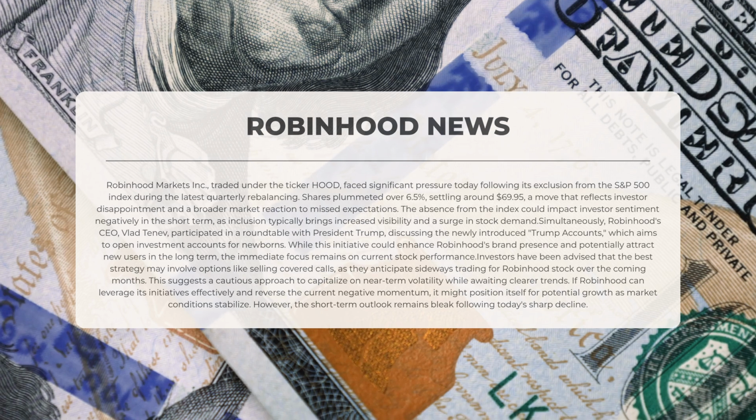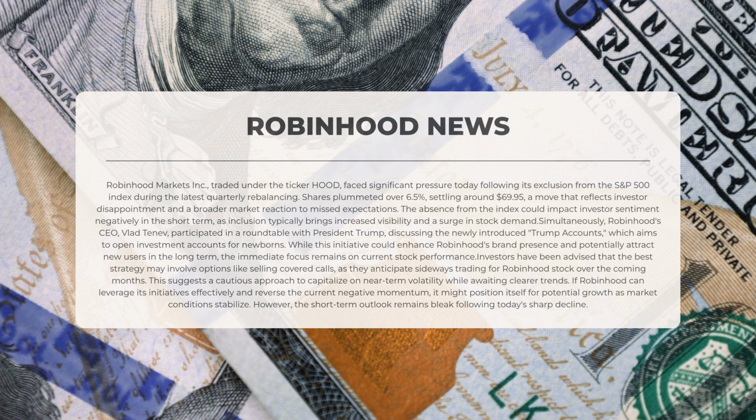Investors have been advised that the best strategy may involve options like selling covered calls, as they anticipate sideways trading for Robinhood stock over the coming months. This suggests a cautious approach to capitalize on near-term volatility while awaiting clearer trends. If Robinhood can leverage its initiatives effectively and reverse the current negative momentum, it might position itself for potential growth as market conditions stabilize. However, the short-term outlook remains bleak following today's sharp decline.